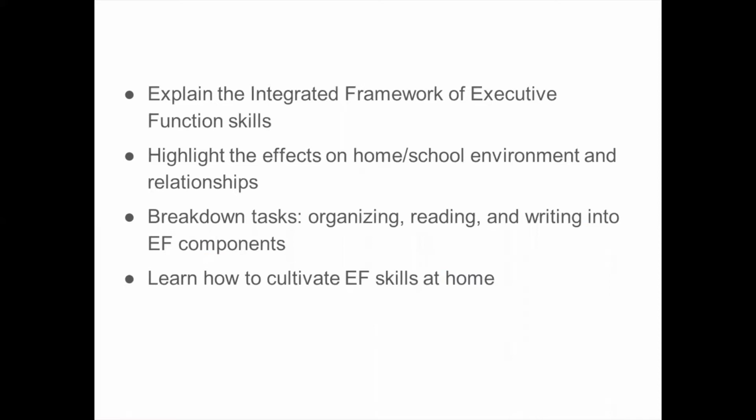My goal is to talk about the integrated framework of executive functioning skills, and then highlight some of its effects around the home and school environment. I'm sure you have learned that already, so we won't belabor the point. But you'll get a chance to break down the task and experience what it feels like around organization, reading and writing, and how the executive function components are embedded into those different tasks. Hopefully by the time you depart, you will have some idea about how to cultivate these executive function skills at your home.